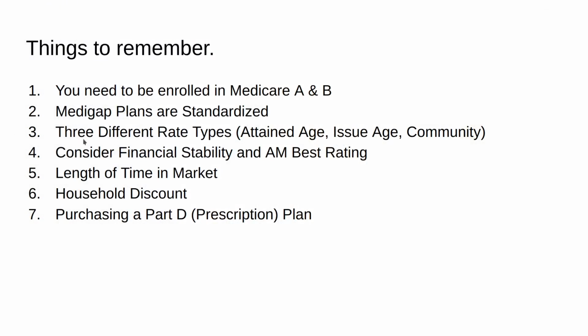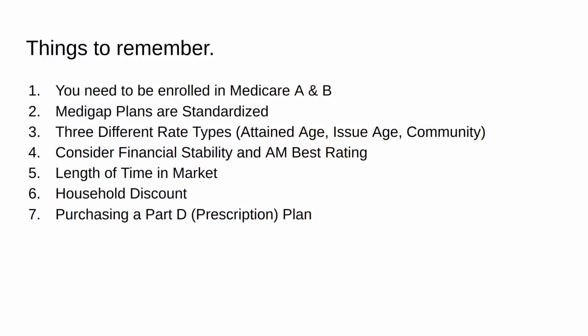The other thing that you want to keep in mind is that there are three different rate types for Medigap plans, and that would be attained age, issue age, and community rated. And this can vary by state. So a lot of people like to debate which one of these three is better, but they all have their pluses and minuses, pros and cons, if you will. Someone in the state of Texas might have a different rating than someone in the state of Minnesota, and I'm speaking from experience because I have clients in Minnesota as well as Texas. But their rates can be different even though they're rated differently, if that makes sense. So that is a factor to consider, but it doesn't necessarily tell the whole picture.